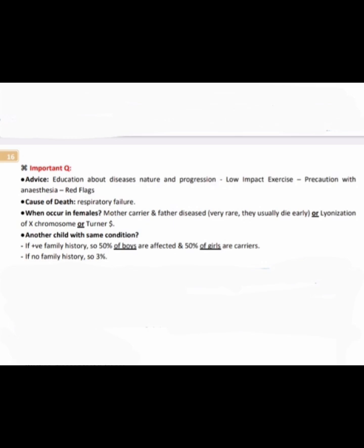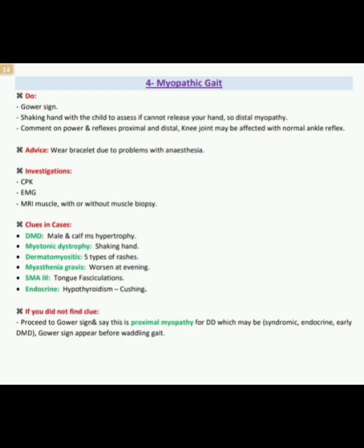They usually die early. Lyonization of the X chromosome, Turner syndrome. So remember, it is very rare; Turner syndrome can be present. Now for another child with the same condition: for the next child, if there is a positive family history, 50% of boys will be affected and 50% of girls are carriers, and if there is no family history, 3%. So now about the myopathic gait. Myopathic gait, another name is waddling gait or bilateral Trendelenburg gait. Remember, there are three names.